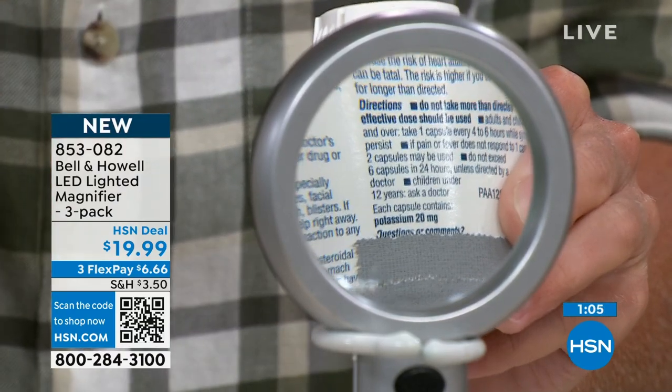Packaging's getting smaller. That means words are getting smaller. And in fact, I joke, even our instructions inside the box are a little too small sometimes. Well, but you're just going to pull out one of your magnifiers.